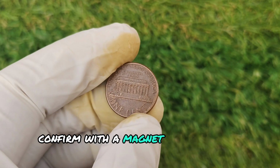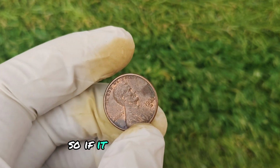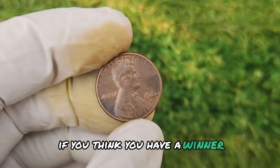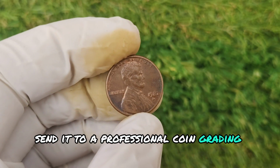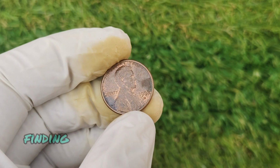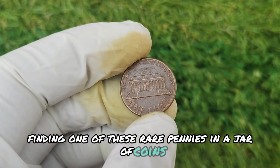Confirm with a magnet. Copper is not magnetic, so if it sticks to a magnet, it's a fake. Get it certified. If you think you have a winner, send it to a professional coin grading service like PCGS or NGC for authentication.